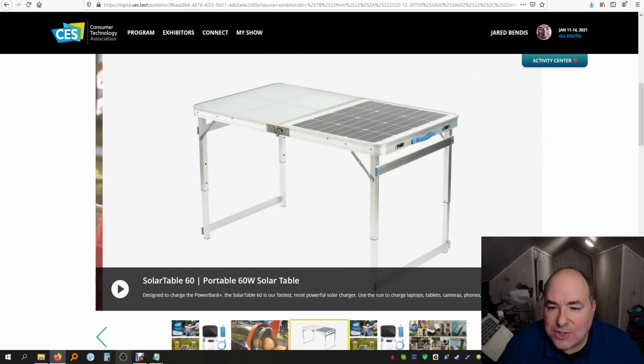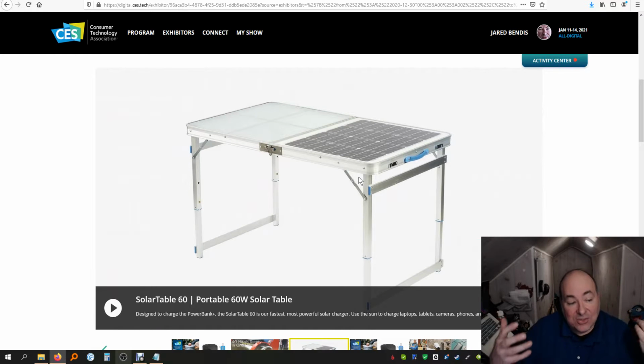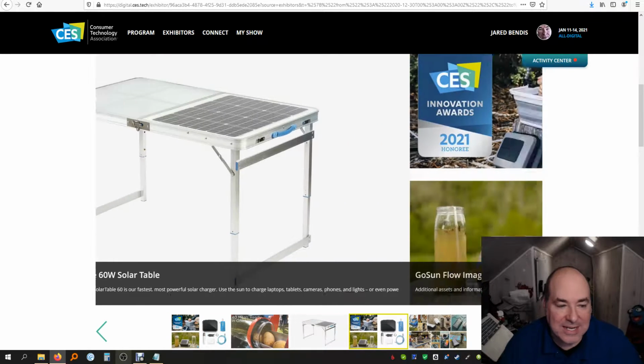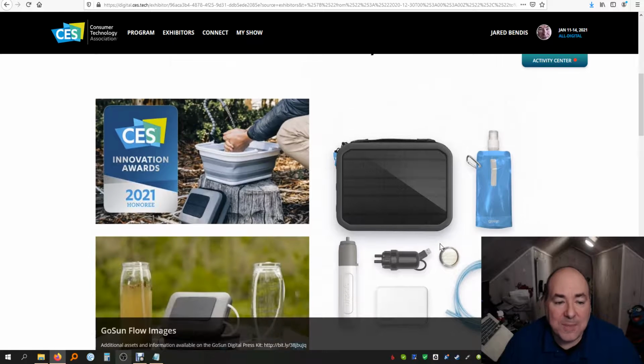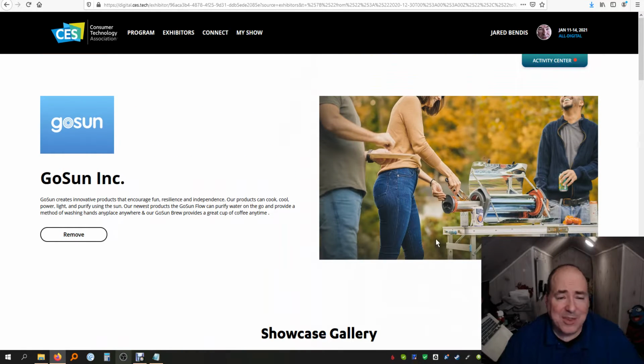But I think they also have a solar table. Yeah, they have a solar table, and I joked about it. I'm like, who needs a solar table? And the idea is you suck up the sun during the day, and then you can actually use it at night for some of the other things. So that's pretty cool. And actually, I really like the solar table idea. That's a really good idea. So it's a really cool company and some really cool stuff. So that is Go Sun, and they're Ohio. Go Ohio! Yay! All right, let's keep going.